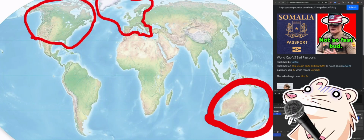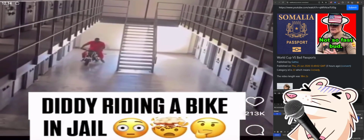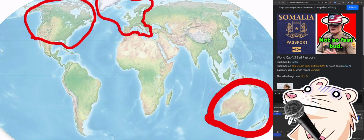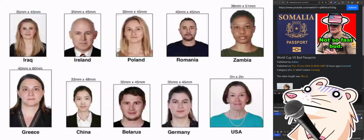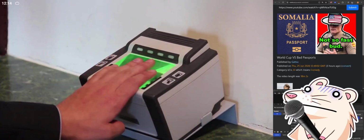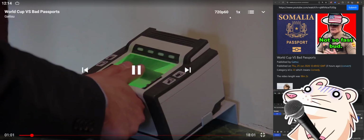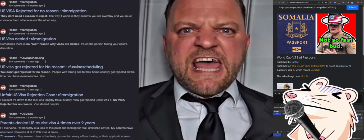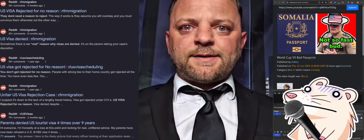For the less melanated, it's a fairly easy visa process, but if you're from anywhere besides Australia and Western Europe, getting an American visa is the hardest thing ever. Not only do you have to submit 1 trillion documents and go to a scheduled interview that's hard to even schedule because all the spots are constantly filled up, but if you do everything right, there's still an 80 to 90% chance you get denied, bro.